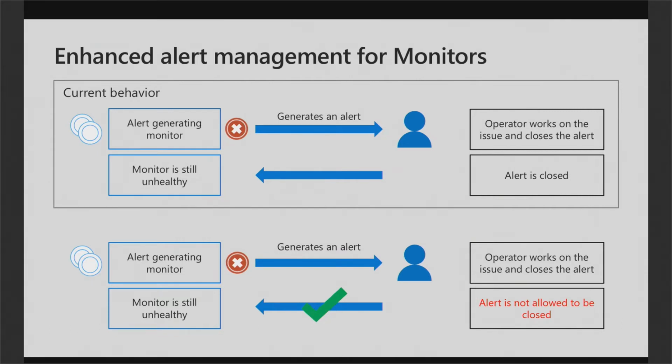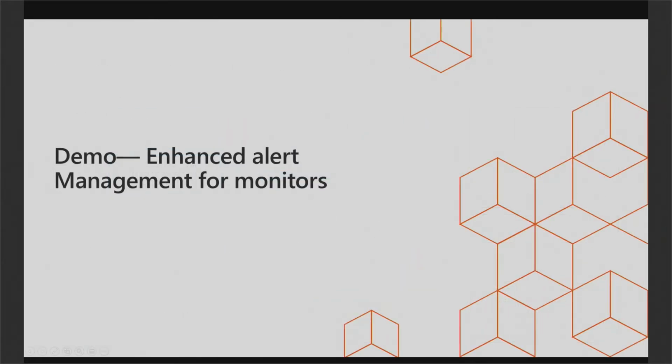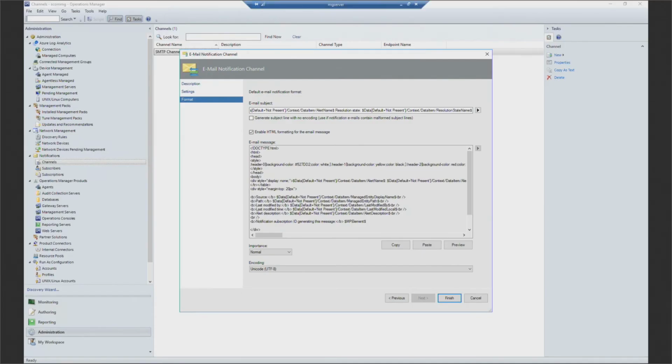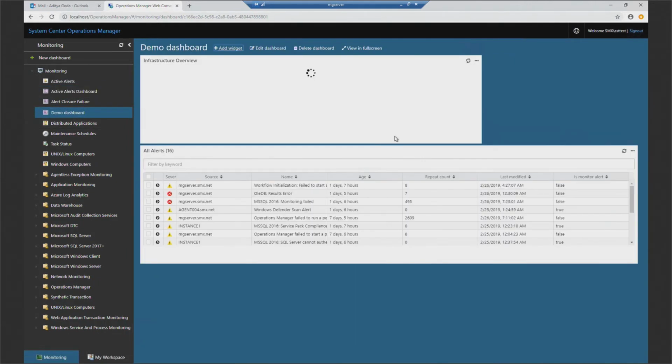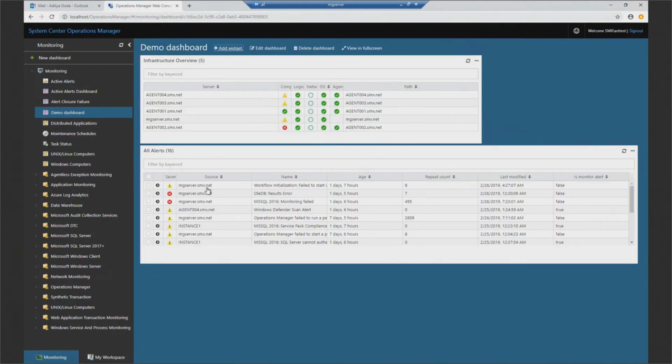So we have introduced a lot of things here to ensure you get access to the relevant data. Let's quickly jump into the demo, and I will explain how things will work here. Let me go to my demo dashboard. Let me check a monitor alert. If you see, this is a monitor alert. This is the dashboard, by the way. This is the new HTML5 dashboard.